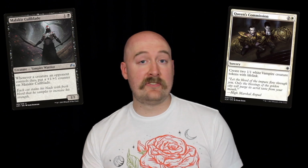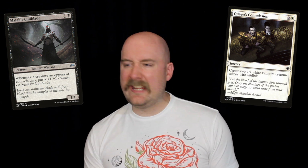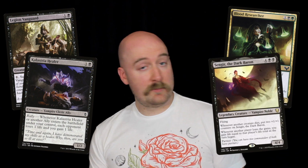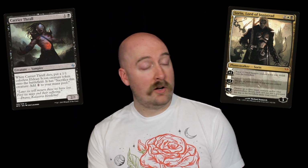And no matter your playstyle, there's a vampire for you. They can grow huge as they siphon the life out of other creatures, or they can swarm the battlefield, eager to prove their bravery and devotion to your cause. They can be explorers, researchers, healers, or politicians. They can be mindless thralls, or sophisticated planeswalkers. Despite all of their differences, they're all snappy dressers.